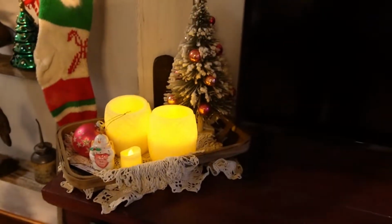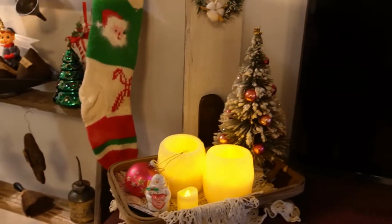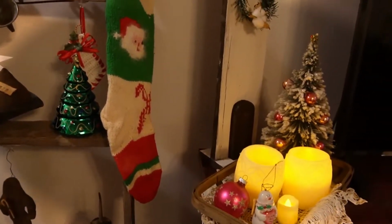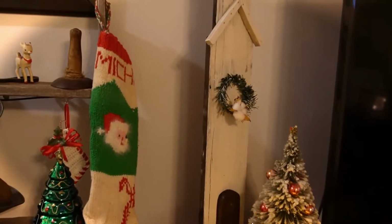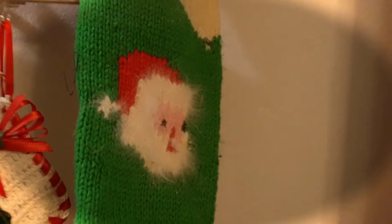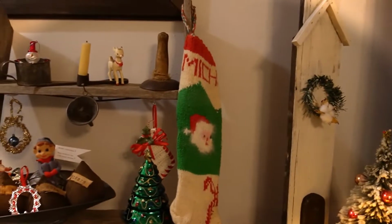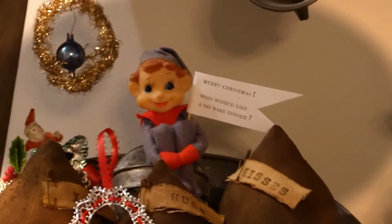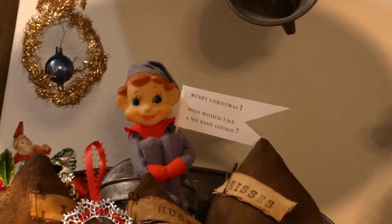Here's a flock tree with some candles going, and the stocking belonged to my husband's grandmother, and I just love that. I think that's so precious, with Santa on there. And just some more of my little treasures. You'll see my little elf on the shelf there, such a cutie pie.